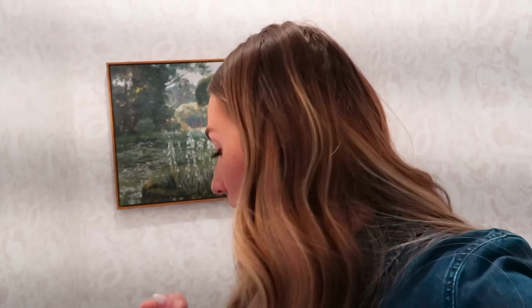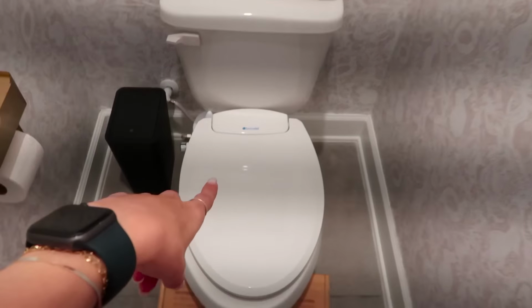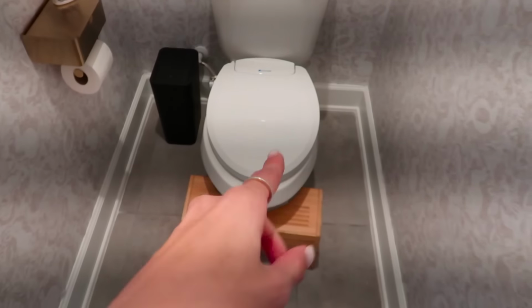Also, guys, another question. If you can't tell, the toilet seat is kind of off and weird. Is that really hard to install? Because I think I might want to change that because I feel like the top of the toilet just doesn't match the bottom. It doesn't fit, so it's annoying.